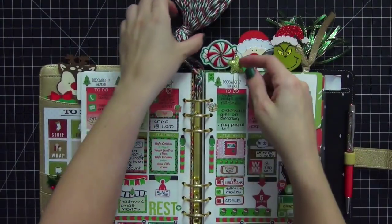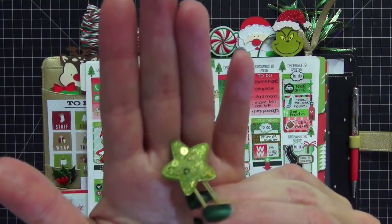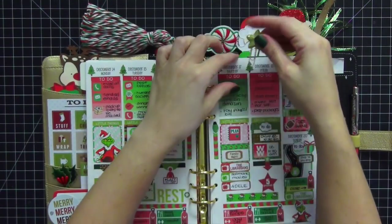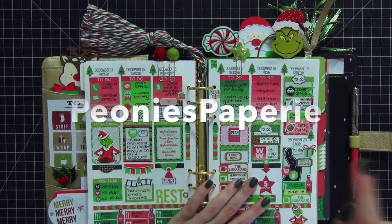Now this here is a new paperclip that I just recently received and I love it. It is a gorgeous sequin star. I just love it. It is so nice. This shop is new to me. I will put the name of it right here.